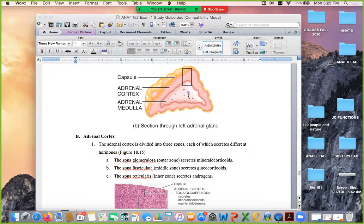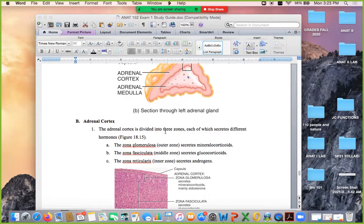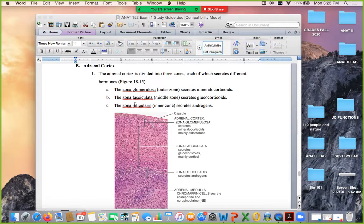Here's the adrenal cortex, here's the adrenal medulla. Well, we talked about the chromaffin cells, we were talking about adrenal medulla, but now we're going to be talking about the adrenal cortex, which is divided into three major zones that secrete different hormones. We have the zona glomerulosa, which is this top part, zona fasciculata, and the zona reticularis. The reticularis secretes androgens, fasciculata secretes glucocorticoids, including cortisol, glomerulosa secretes mineralocorticoids like aldosterone.